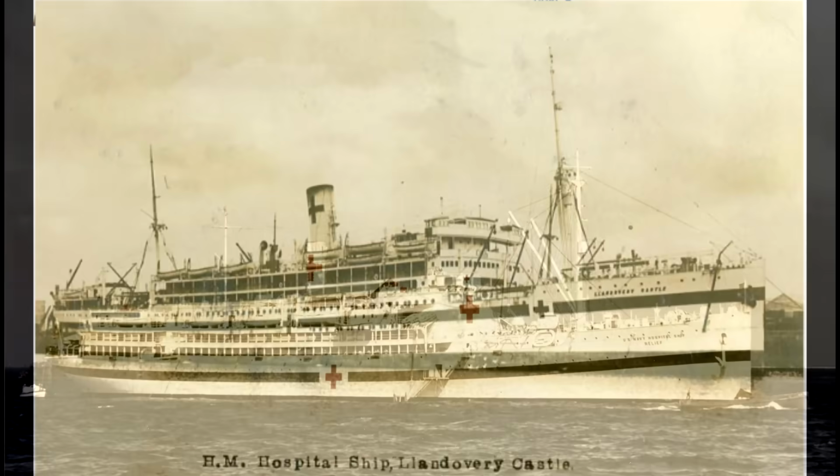The case of HMHS Llandovery Castle, sunk by U-86, stood out as the worst incident, where the submarine repeatedly machine-gunned survivors in the water and repeatedly rammed lifeboats filled with wounded and nurses, despite clearly seeing who was on board. A single lifeboat escaped to relay the horror. Unfortunately, most of those responsible for these latter incidents managed to escape punishment.